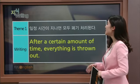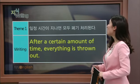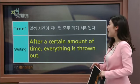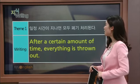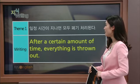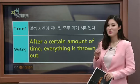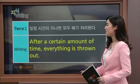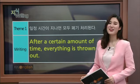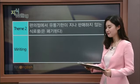자, 일정 시간이 지나면 after a certain amount of time 모두 폐기 처리된다. Everything is thrown out. Okay? After a certain amount of time, comma, everything is thrown out. One more time. After a certain amount of time, everything is thrown out. Very good. Okay. Let's take a look at theme 2.